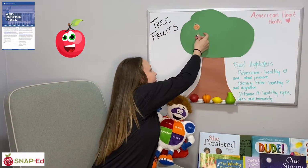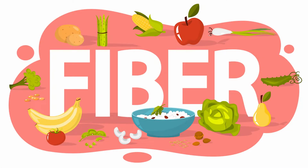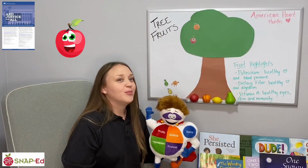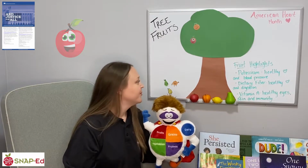Apples, exactly. And we know that apples are a great source of fiber. And we know that fiber helps with our hearts and our tummies for digestion and to keep our heart healthy. So we know that apples are so good for us and we should really eat them every day.